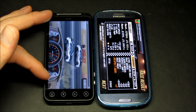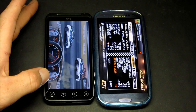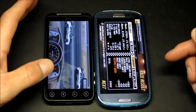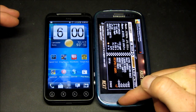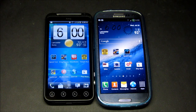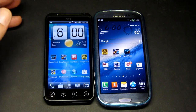But both phones work really well. Both phones are really fast, in my opinion. I just thought it might be interesting to run through a couple games. Plus, I had some requests to show some of the games on the HTC Evo V, so people could see how fast it would perform on the games. My initial impressions are both phones perform really well.